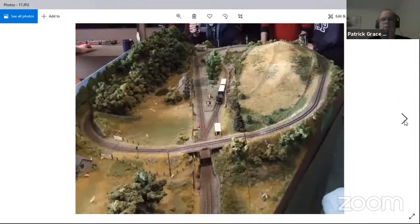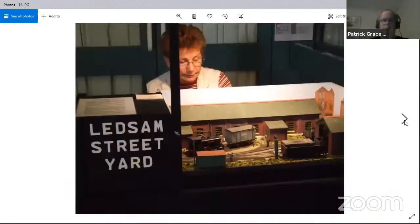You get a lot of this sort of layout. These are Welsh narrow gauge layouts. This one's based on the Festiniog. And if I remember rightly, they've actually got a dragon on it somewhere as well, which I suspect is actually out of shot.